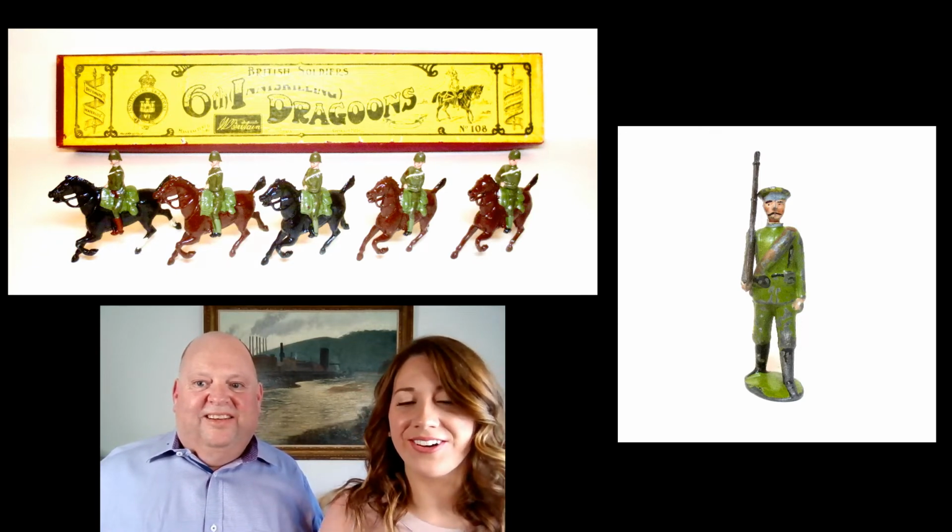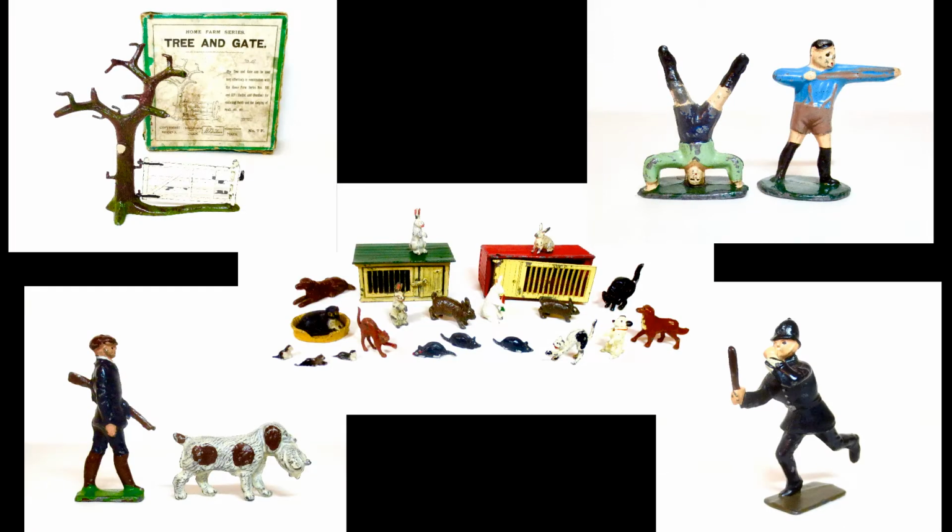Now we also have some civilian sets in this sale, and we just picked a couple to show you here to highlight. No particular reason, but we've got in the upper left the Britain's Set 7F Tree and Gate. This has been a very popular lot. A lot of interest in this. Not extremely rare, but nice with the original box. Yep, it's in that pre-war box.